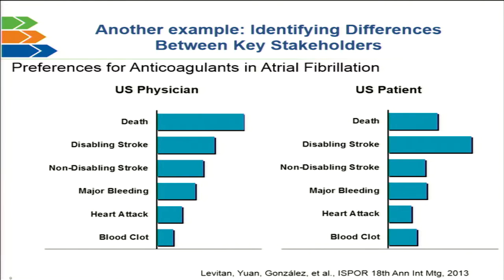And the blue bars indicate the response level. And I'm going to highlight 2 blue bars because for the physicians, the biggest side effect, the biggest concern was the risk of death. This was their overriding consideration for determining whether or not to provide anticoagulants. For patients, the patients were less concerned about death, and more concerned about the possibility of a disabling stroke. And that was a big piece of a patient's consideration in whether or not they'd want to be anticoagulated for atrial fibrillation. And so this is an example of the variability that exists in preferences between different stakeholders.